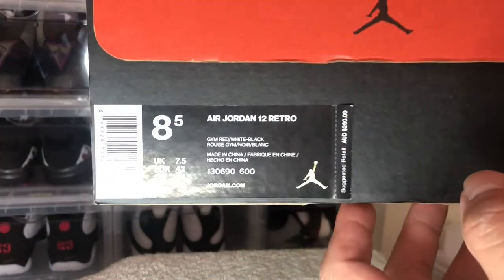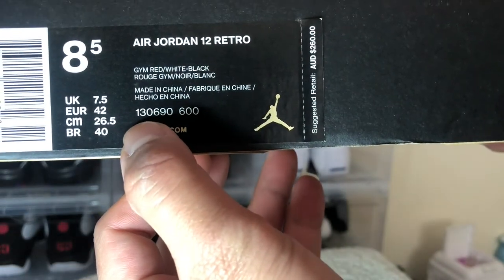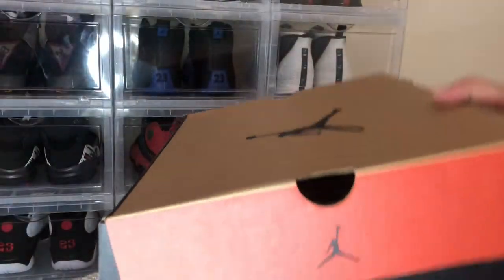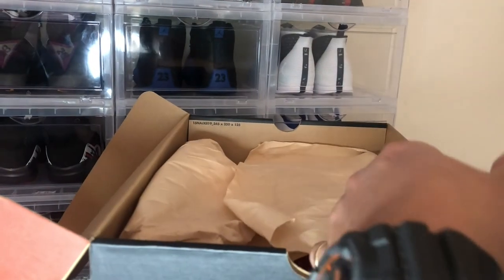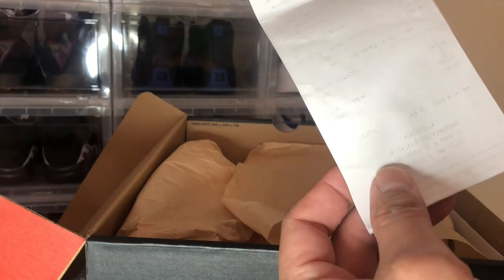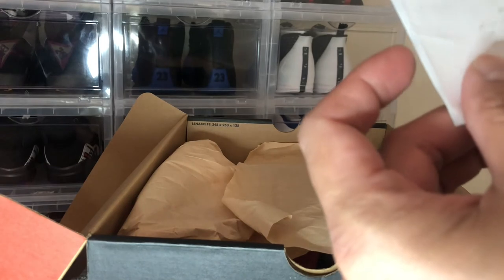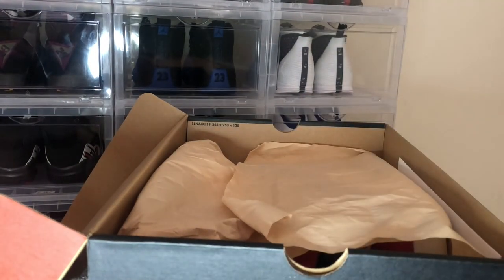Okay, let's try this Air Jordan 12 Retro. So, this code first. 13069060600. Okay. Tingnan ko. Alam ko may resibo pa to. Dito yung resibo. Ito yung receipt niya. But medyo faded na. So, mahirapan na tayo makita. So, yeah. Faded na siya, guys. Sorry. Well, anyway. Yung faded na, still we can check it inside the shoe, yeah?